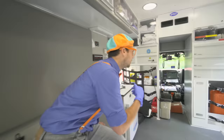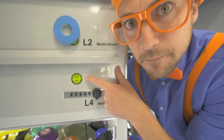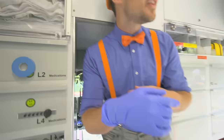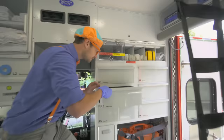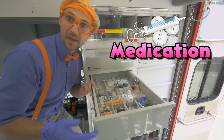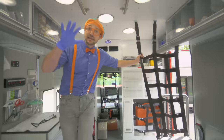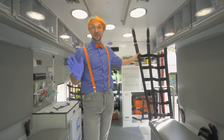Ooh. Oh, look at this, ew. Do you see this? That's Mr. Yuck. If you ever see Mr. Yuck somewhere, do not eat it. Don't drink it, and we should probably stay away. Let's look in another cupboard. Hey, like this one. Wow, that's interesting. A lot of medications and things to help people if you're in trouble. Hey, just know, if you ever need to ride in an ambulance, be careful, be nice and calm, because the people in here are just trying to help you. Well, let's go have some more fun.